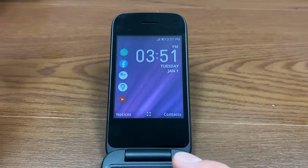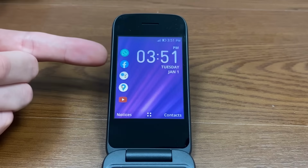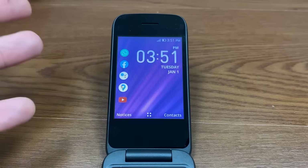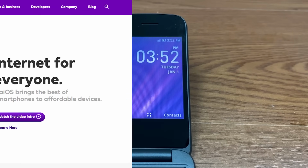So here it is, guys. Here is the home screen of our $20 smartphone. Now, when I turned this on and I saw all of these icons over here, I immediately thought, oh, this runs some fork of Android, some Android-based operating system. And if you think that, you would actually be wrong, because this runs an operating system called KaiOS.